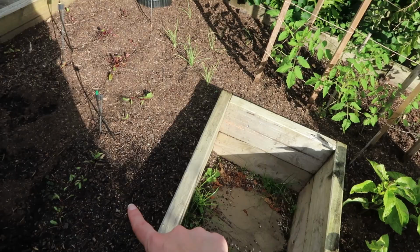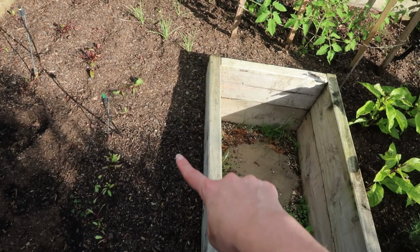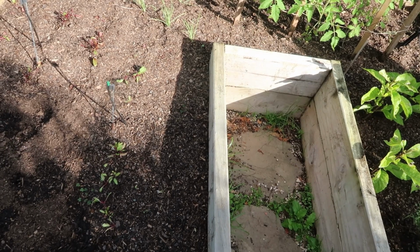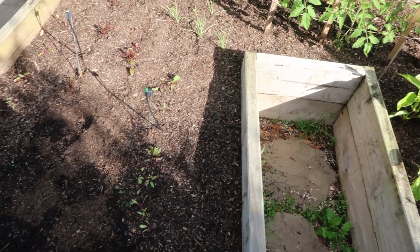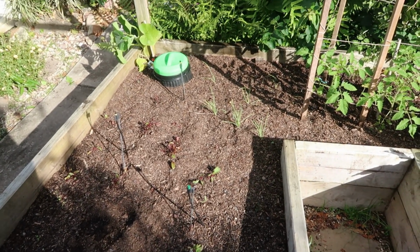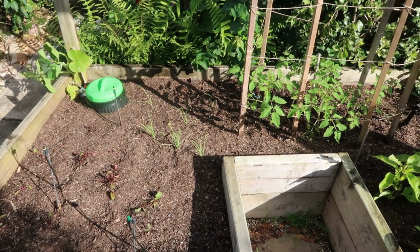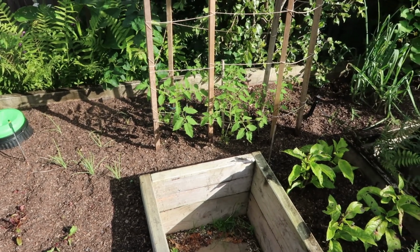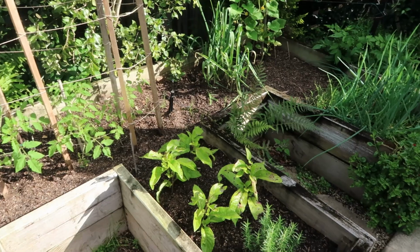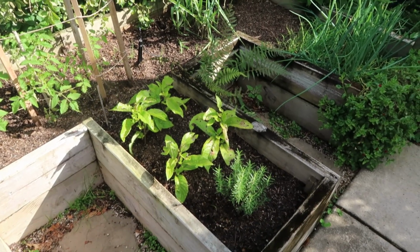And yeah, it's just super interesting that this whole row here of beetroot seeds didn't come up. So maybe they just were too old, those seeds, unfortunately. But otherwise, very, very happy with where I'm at. And very hopeful we will get some delicious produce.